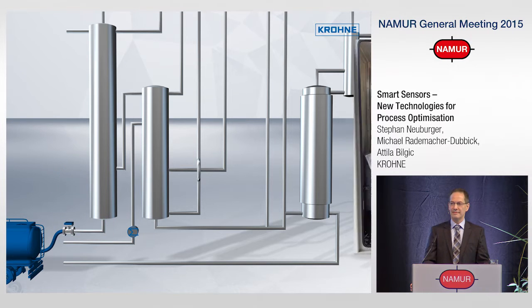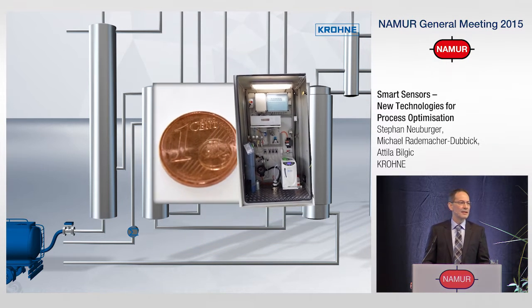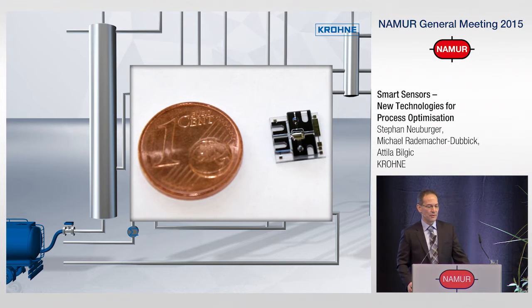However, even today, a relatively complex construction is still required, for example in an analyzer cabinet. With the help of microsystem technology, it is possible to integrate this in a much smaller space. Through this miniaturization, the creation of a field device is already within easy reach.